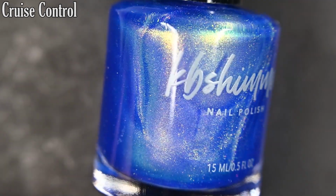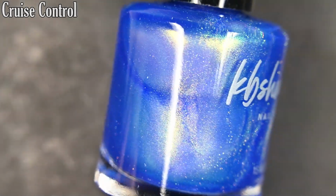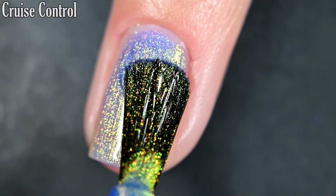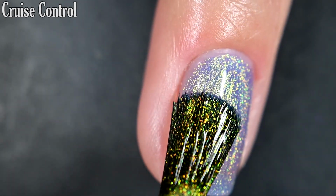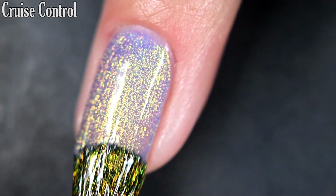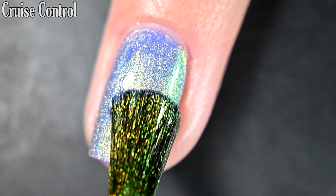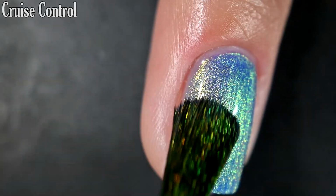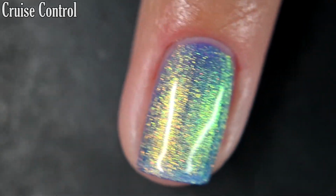Next up we have Cruise Control, and this is described as a bright cobalt blue with a mint green and gold shimmer. Here's our first coat of Cruise Control. I definitely haven't said it yet, but we have looked at quite a few of these heavily packed shimmery polishes in this collection, and I didn't have any brush stroking through any of them. I did have full opacity here in 2 coats. I'd recommend top coat, and removal's easy, but look how shifty this is in such a beautiful mermaid-esque base.